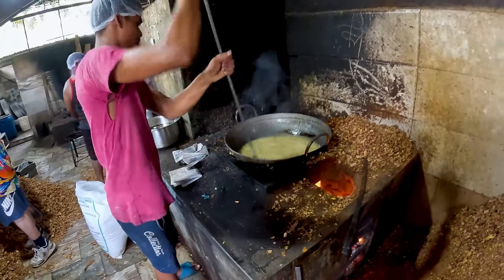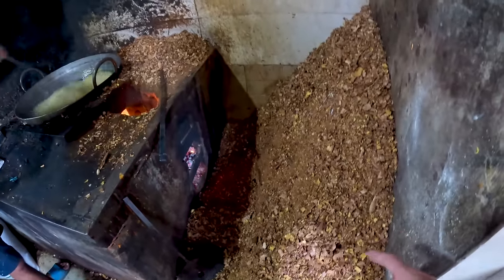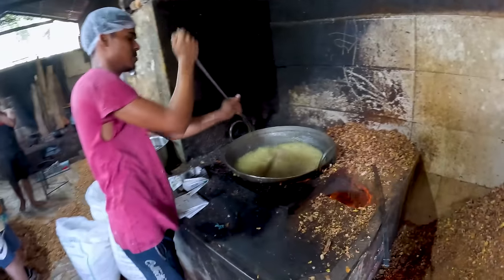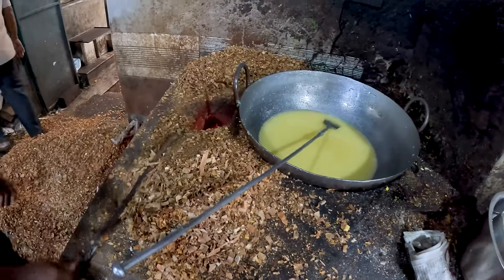Here is this man. Hello, brother. How are you? He's stirring this. I think these are like the wood chips here that they're using to heat up the oil and whatever else is in there. Oh, and so they use like this metal pole to lightly put some of the wood chips in the hole to keep it hot.